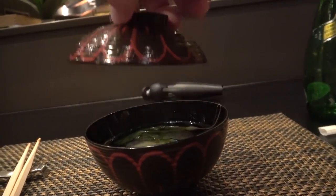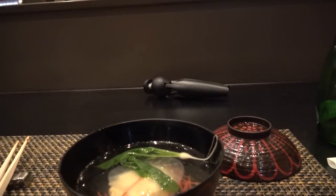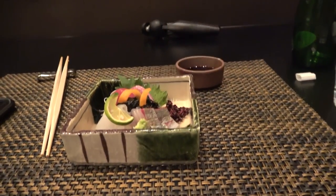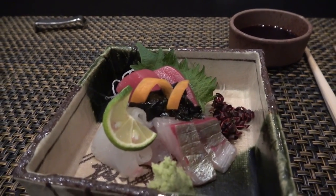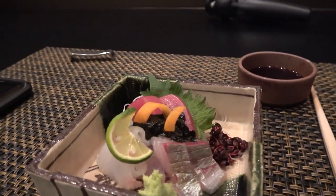The second course here, let's open her up. I think we need another explanation of what's going on here. Sashimi. Apparently the man who just served us the sashimi salad, he is the boss of the restaurant. If he's not in, none of this gets served. Right.